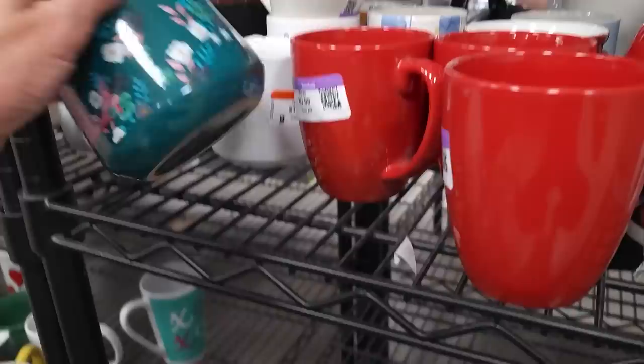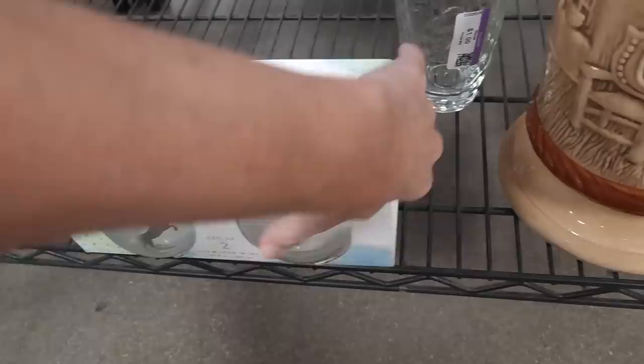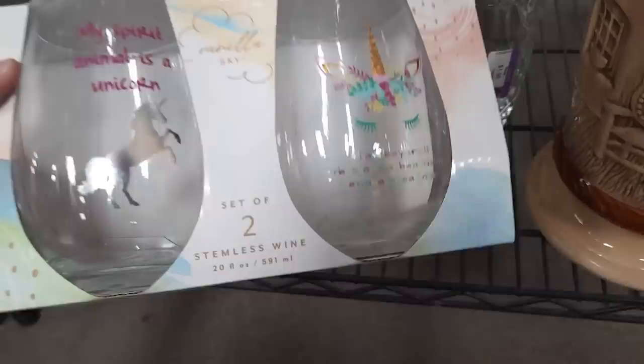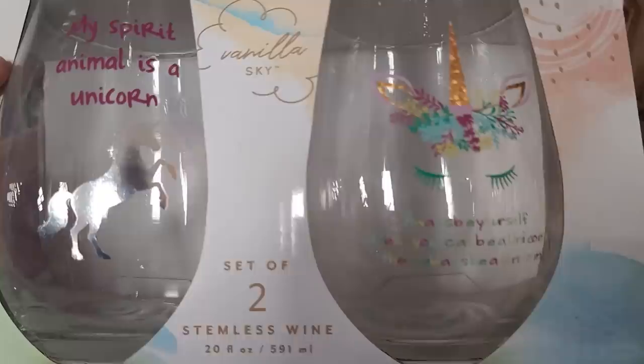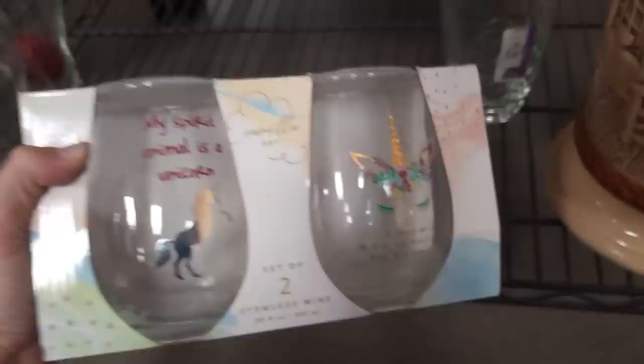My spirit animal is a unicorn. What does this one say? It's turned. Can't tell what it says, but they're both unicorn related, and those are new. Oh, here we go. I can turn it here. Let's see what this one says. Let's see if it's intriguing enough, then we'll get them. Oh, I can read it now. Always be yourself, unless you are a unicorn, then always be a unicorn. Okay, those are cool. I'll grab those.